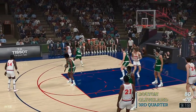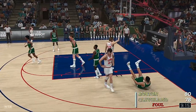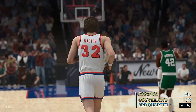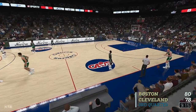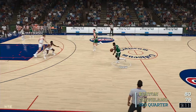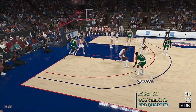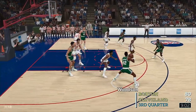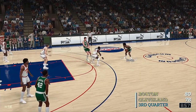Outside Irving. Fades and shoots. Cavaliers. First personal foul. The Celtics with the lead. Right around 3 minutes into the second half. Woodson passes to Drew. Here's Woodson. He's covered by Irving. 6 on the shot clock.